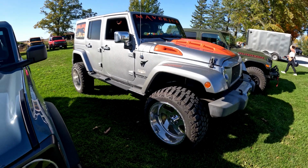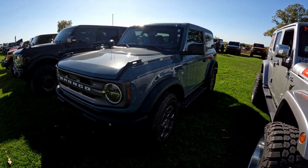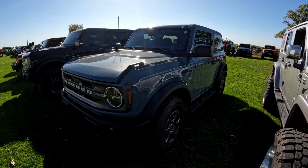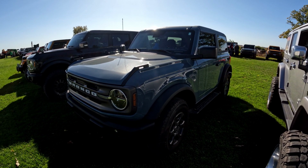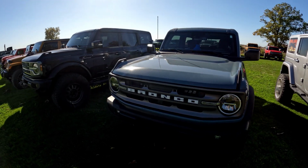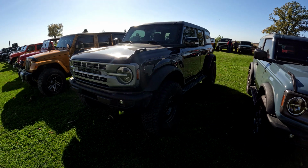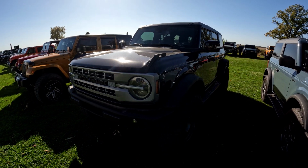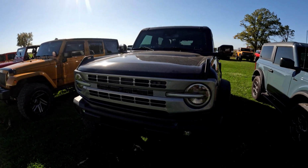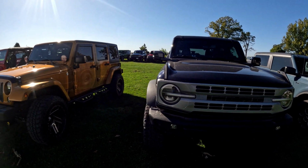Pretty cool there. Some friends of ours with their Bronco out there, a two-door. I believe that one is a Big Bend in Area 51, but they've kept it pretty stock. If I remember right, I think theirs is a manual transmission. Then we've got ours sitting there, but we haven't gotten through everything yet that we want to put on it. We're working on it.